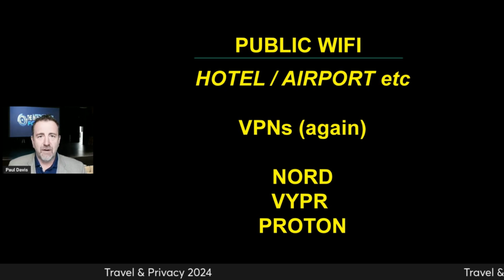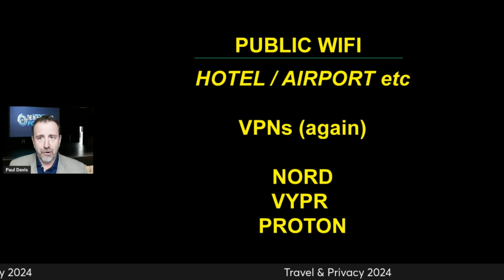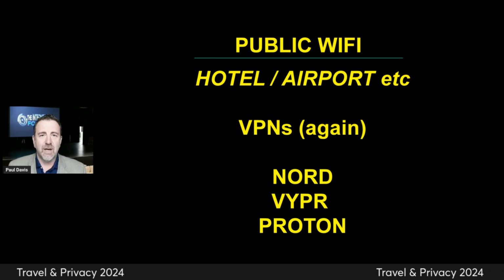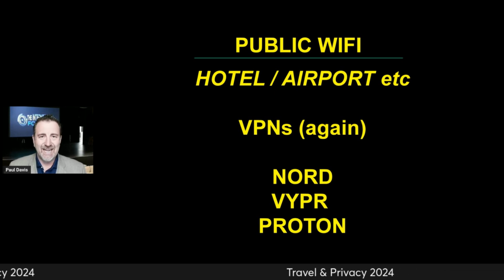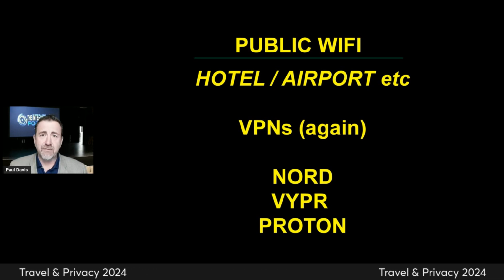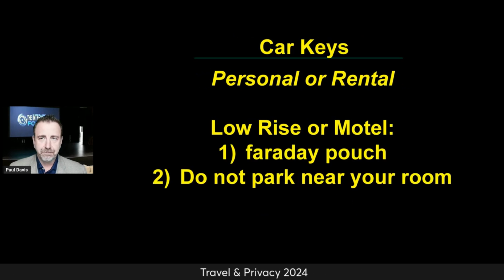When you use public Wi-Fi, please make sure you're using a VPN. Again, my favorite are Nord, Viper, Proton. As soon as you connect to Wi-Fi, you click the connection for your VPN, and at least you have better peace of mind when transmitting anything sensitive in terms of perhaps, again, email. It could be a video conference. It could be transferring of files. So please, when using public Wi-Fi, use a VPN.